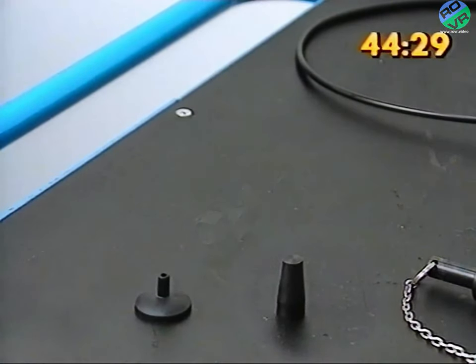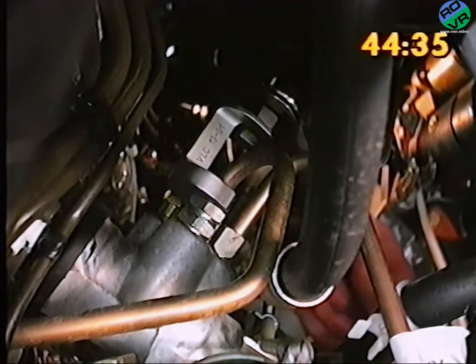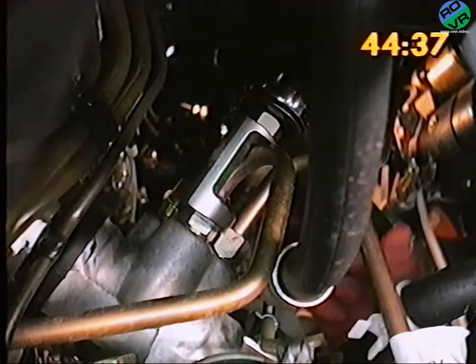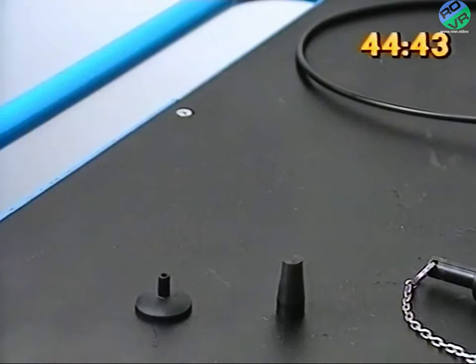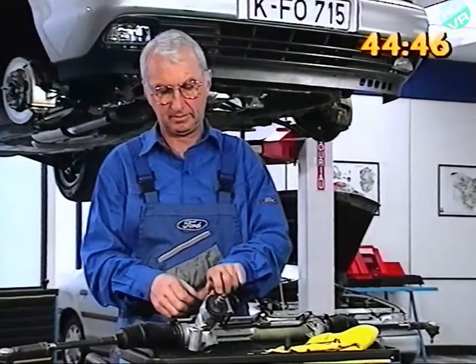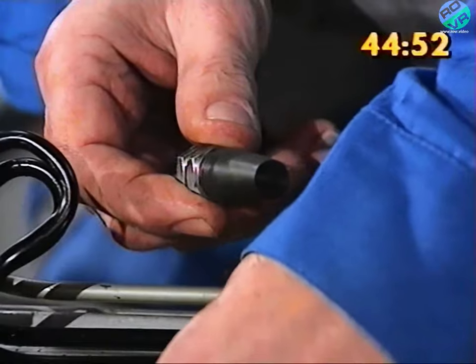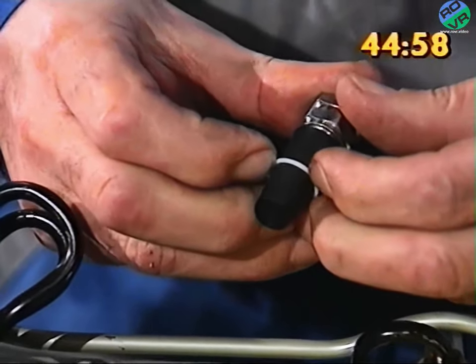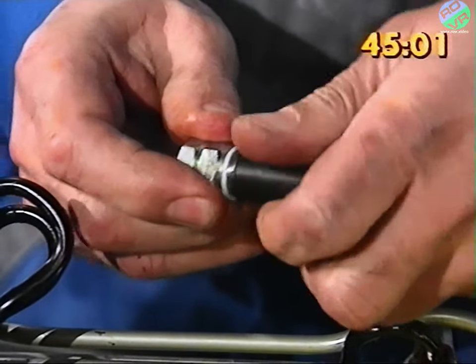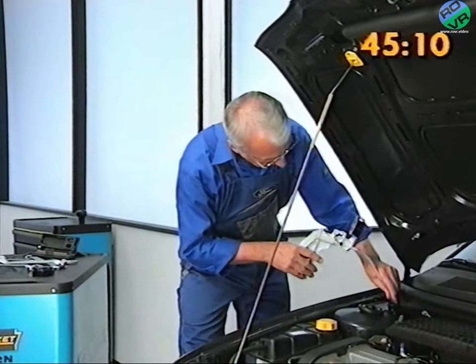There's a second unusually shaped socket wrench. This one enables you to loosen and remove the power steering's hydraulic pipe unions. There's also a special expander tool. This enables you to expand and protect new Teflon sealer rings that have to be fitted to the hydraulic pipe unions whenever they've been undone. As we've seen earlier in the programme, there's a new adapter to be used with a vacuum pump when bleeding the power steering system.